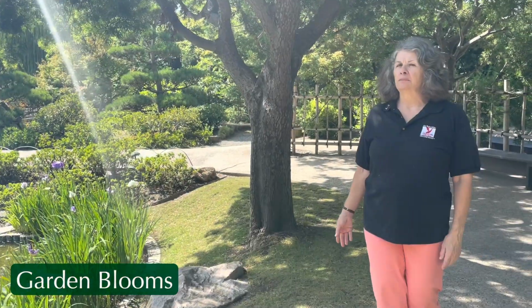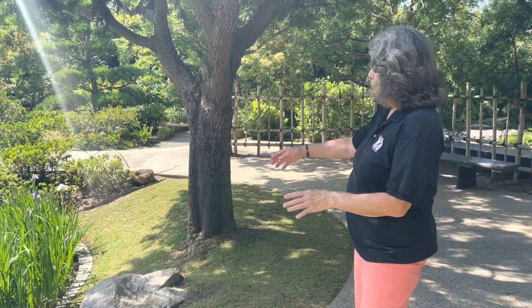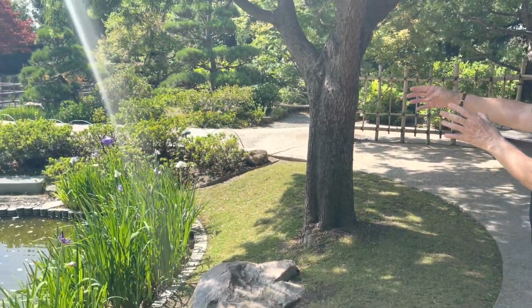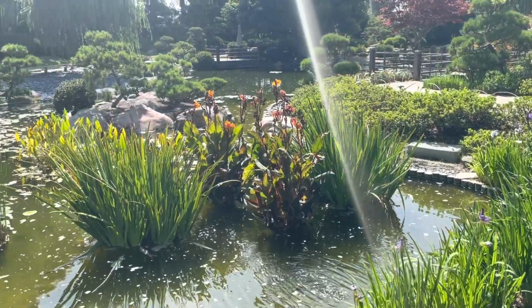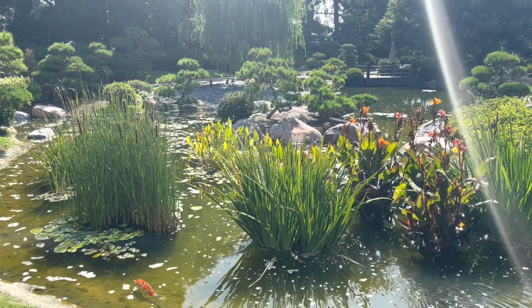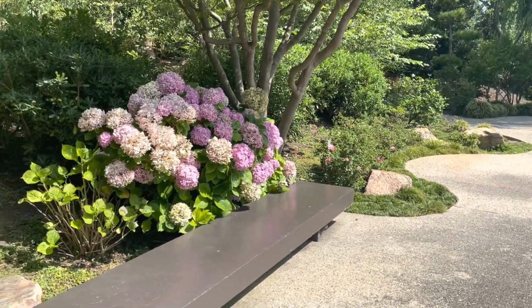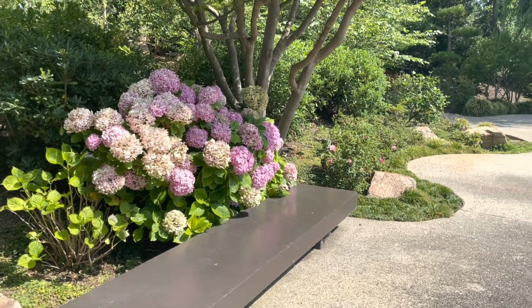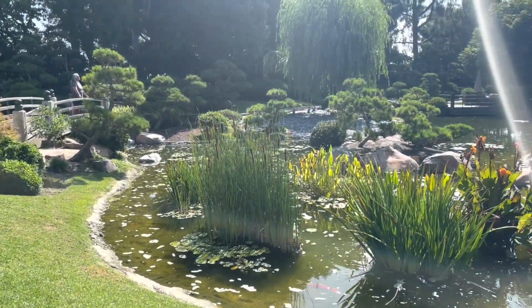There's always something in bloom here. It goes from season to season. This is summer. We have irises in bloom. We have canna in bloom. We have some cattails that won't open up until fall. Over here we have hydrangeas. And then we have some summer blooming azaleas over there. But you come here at different times and you see different things.